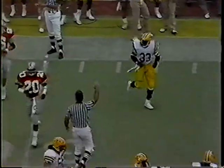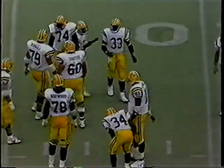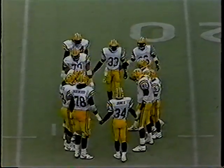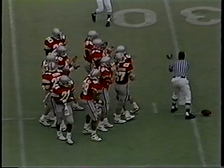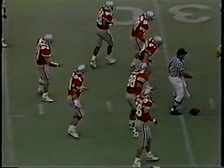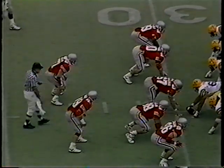There's a quick pass in the right flat. Good for about 7 yards. As Dwight Smith made the tackle on Eddie Fuller. Eddie Fuller, 33, a very durable tailback for LSU. LSU showed something a little bit different offensively on that last play, putting Fuller out into a wide receiving position and then screening the ball to him just to get some movement.